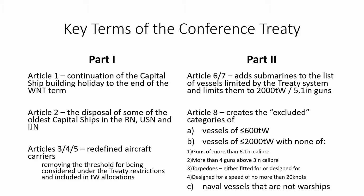Vessels between 600 tons standard displacement and 2,000 tons standard displacement, which didn't have any of a list of things, this is essentially the sloops or avisos and the like, were excluded, and naval vessels that weren't warships were also excluded. So that's troop transports, fuel tankers, things like that. They aren't classed as warships.